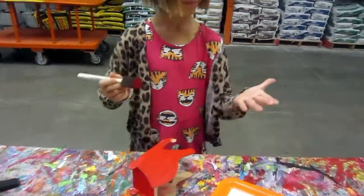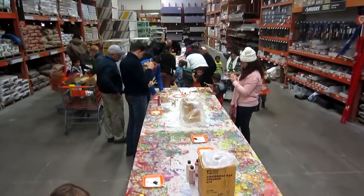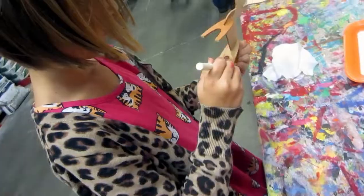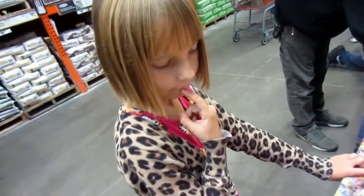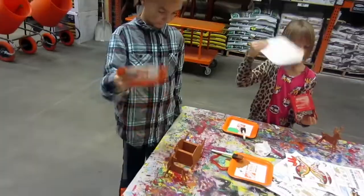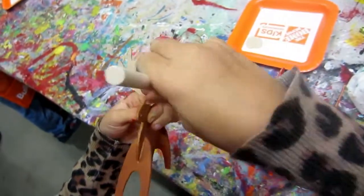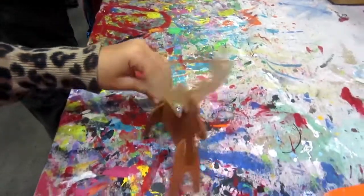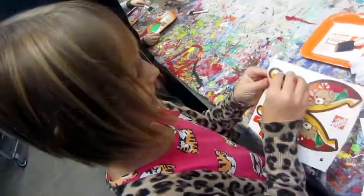Let me see those fingers, Sophia. Are you painting your hand? Is he done? Just dry and then put the sticker on? I like those antlers. Thank you. Yay! All right, are you ready for the guy? Here's your brush. Let me grab the brush. Oh, sticker time!